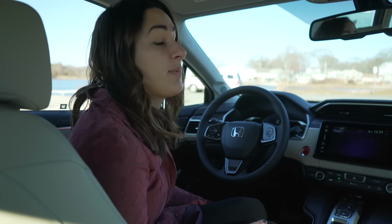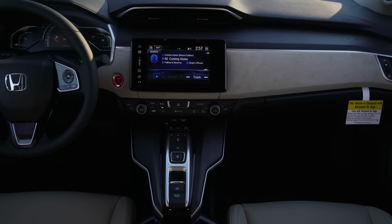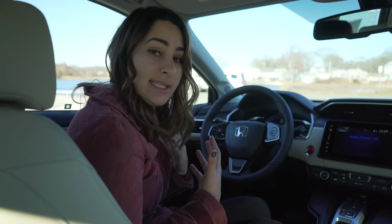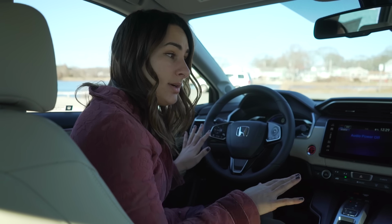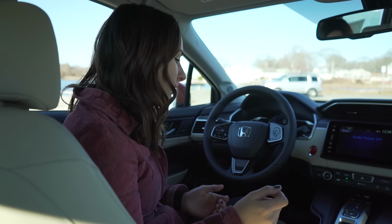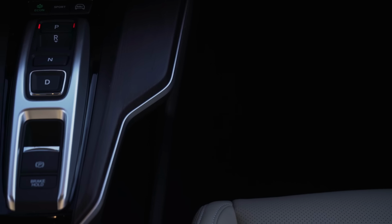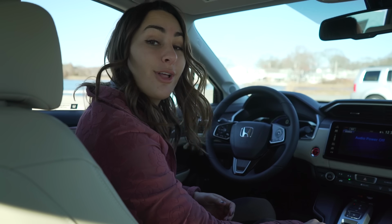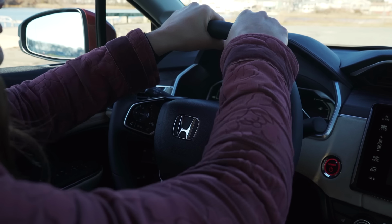So here we are behind the wheel of the 2018 Honda Clarity, and it is very futuristic looking, almost like it's a concept that they actually built. It has suede material throughout, wood grain accents, brushed metal, leather wrap steering wheel, and the button shifter panel. It's very cool looking.